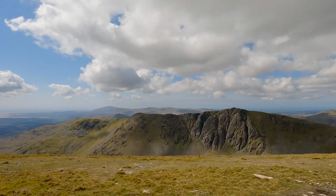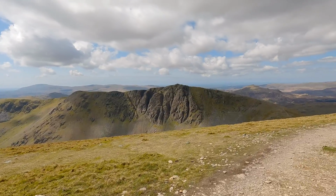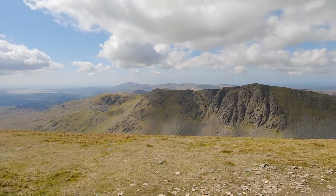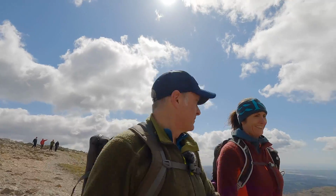So, fully refreshed, just off the summit, we're heading on now to Brim Fell. That's our next port of call, after which is Dow Crag, and from here it looks pretty menacing. It does. So if there's anything out down here, we'll give you a shout. We will.